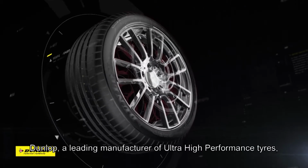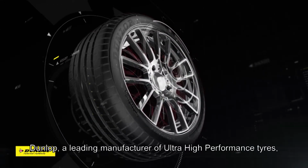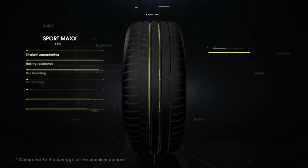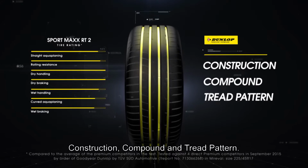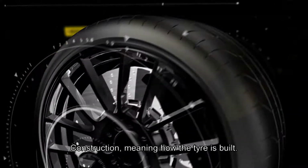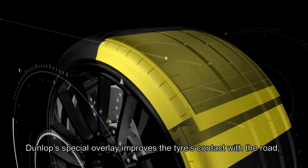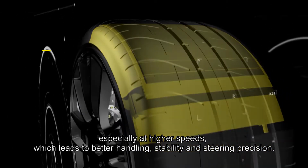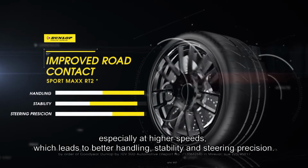Dunlop, a leading manufacturer of ultra-high performance tires, focuses on three key development areas: construction, compound, and tread pattern. Construction, meaning how the tire is built. Dunlop's special overlay improves the tire's contact with the road, especially at higher speeds, which leads to better handling, stability, and steering precision.